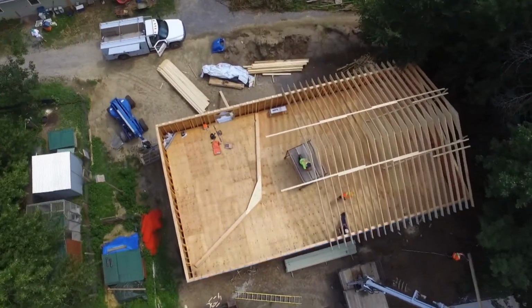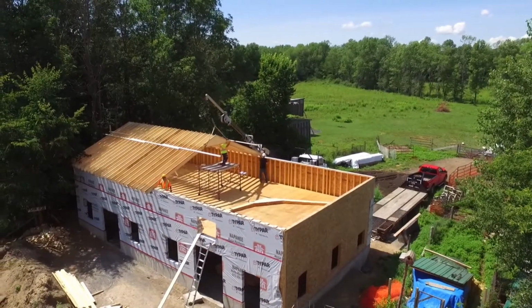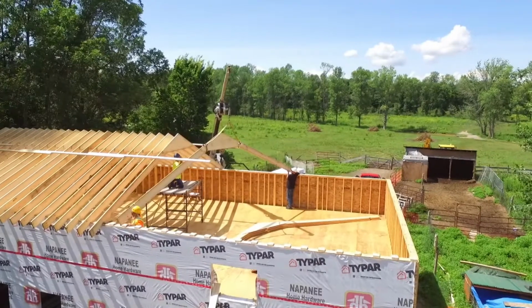This week, the friendly guys at Ken Tulloch Construction were working on the roof trusses, raising them up one by one and securing them in place.